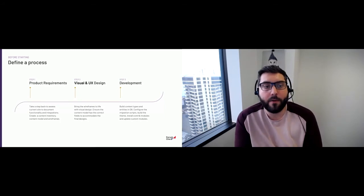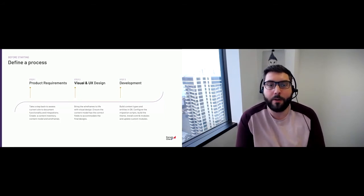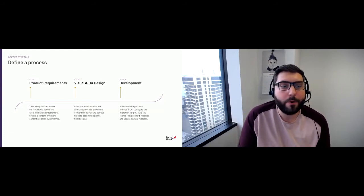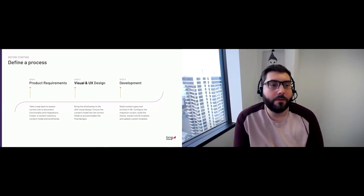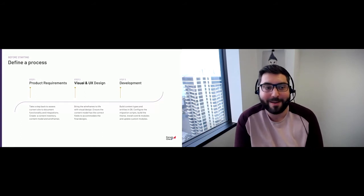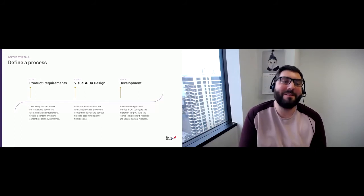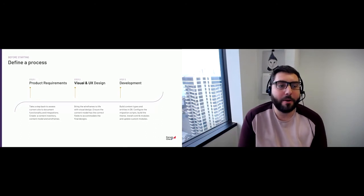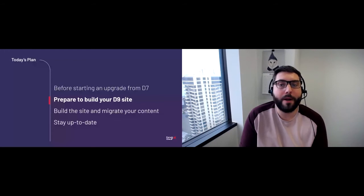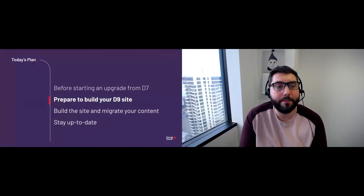And then you actually get into development, where you build the Drupal 9 site, configure the migration, and update all your custom code and install the modules. So all that is getting ready, getting in the right mindset, preparing for, or I guess this is the step where you're preparing to prepare. So in this section, we'll talk a little more in depth about the artifacts that you might create and what tools you might use to prepare to build the Drupal 9 site.